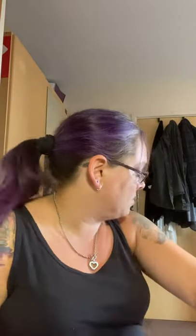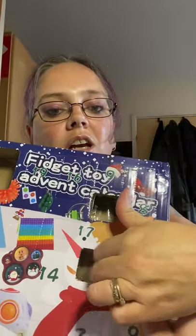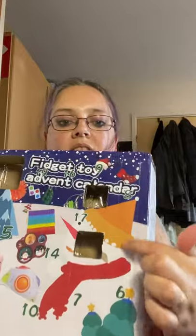Four, done. So I'm now looking for day number five. Day number five, again, is another little tiny one. I reckon it's going to be another one of those little balls. Oh, there's nothing in it. So I think it's dropped down into the calendar somewhere. So that was number five. So now we're looking for number six. Number six is a long skinny one. It's here.